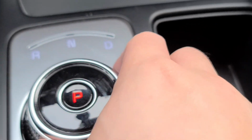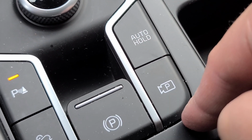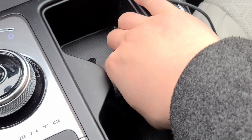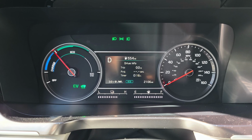Second thing is, it's kind of a nitpick, but I personally prefer shifters as opposed to a rotary knob for changing gears. That's just a preference thing. This car being a hybrid, you want to be a little bit more futuristic, if you will. So I totally understand the design direction. Along with that kind of futuristic design thing, they could have gone with a digital dash. That's kind of like my 2A, 2B, right? So 2B is the digital dash could have been improved.